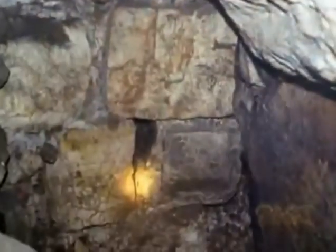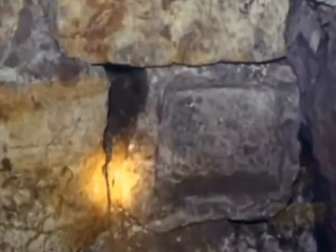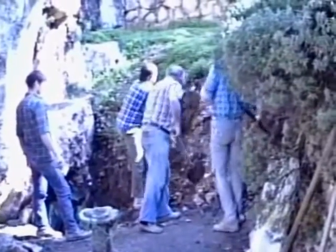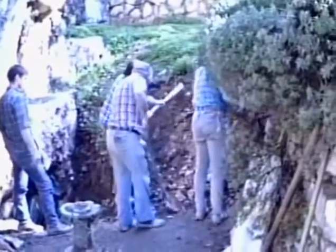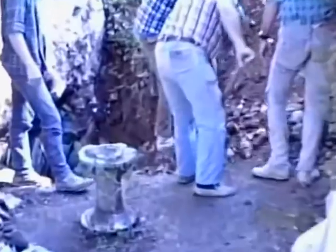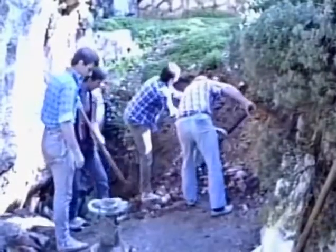Upon opening it, he resealed it. It was not the tunnel he was looking for. Each time Ron and his crew excavated, the entrance to the cave system had to be refilled and the area completely cleaned up before they left. This was a tremendous task, as was reopening it each time they returned.